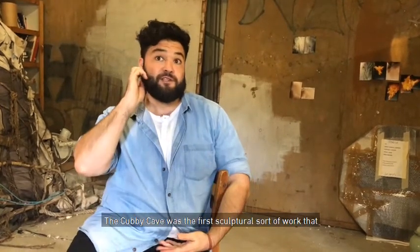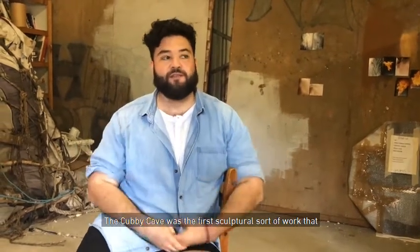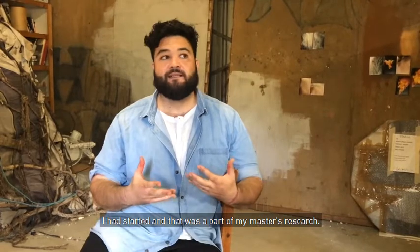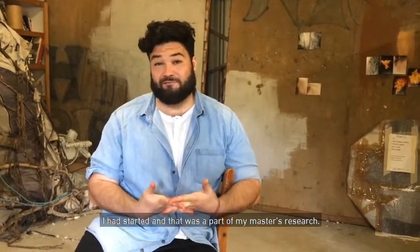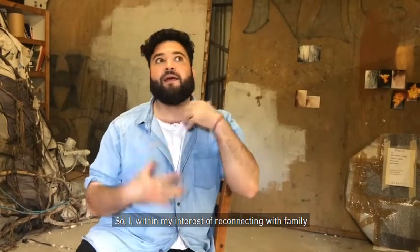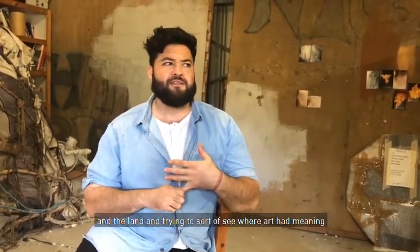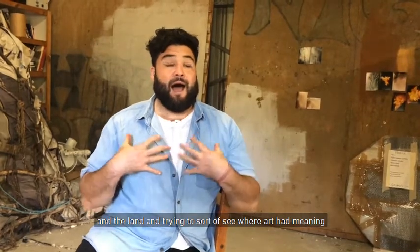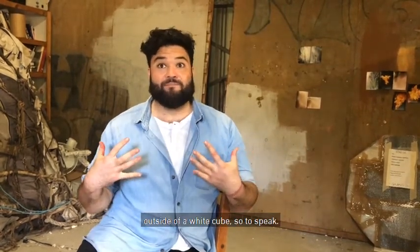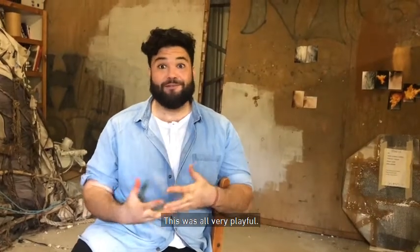The Cubby Cave was the first sculptural work that I had started, and that was a part of my master's research. So within my interest of reconnecting with family and the land, and trying to see where art had meaning outside of a white cube, so to speak, this was all very playful.